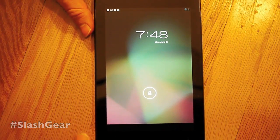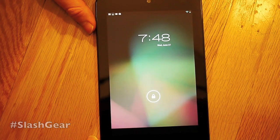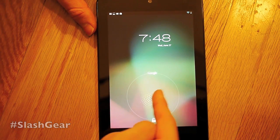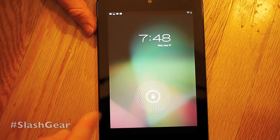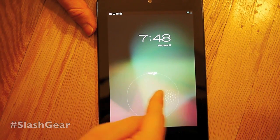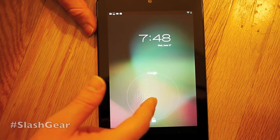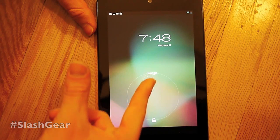Now, the lock screen is brand new for Jelly Bean. That's Android 4.1. And what you're seeing here is sort of a little haze that goes around your finger and a couple of different options. Now each different lock screen will have different options. You'll be able to customize this in the future, but for now we've got unlock right down at the bottom, or we can go to this Google thing.